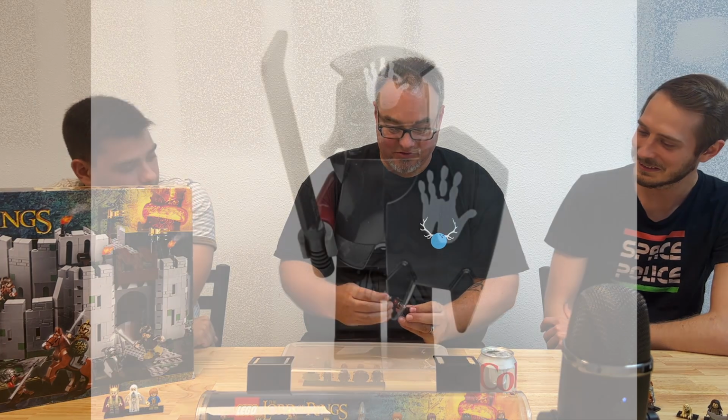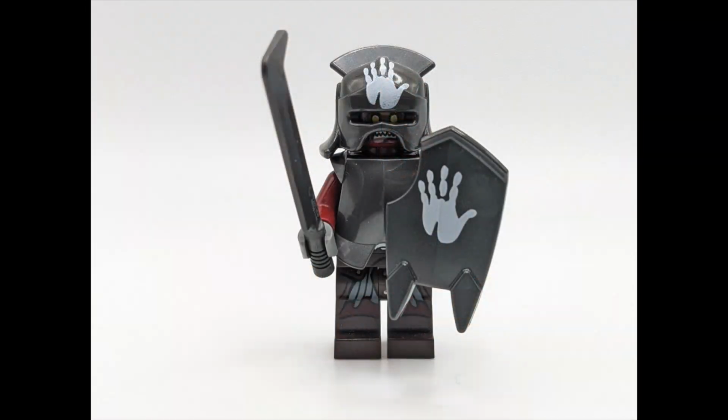Ooh, the white handprint Urukai figure. Yeah, he's got a scary face, both sides. You know, he's got the basic armor, but you don't need the expensive glorified armor for these guys. The swords are incredible. They match what the movie has. The shield, unique design for the shield, plus having the hand on there. The helmets as well. You can't go wrong with these guys. The printing on the legs, I mean, they went real detailed with this guy.